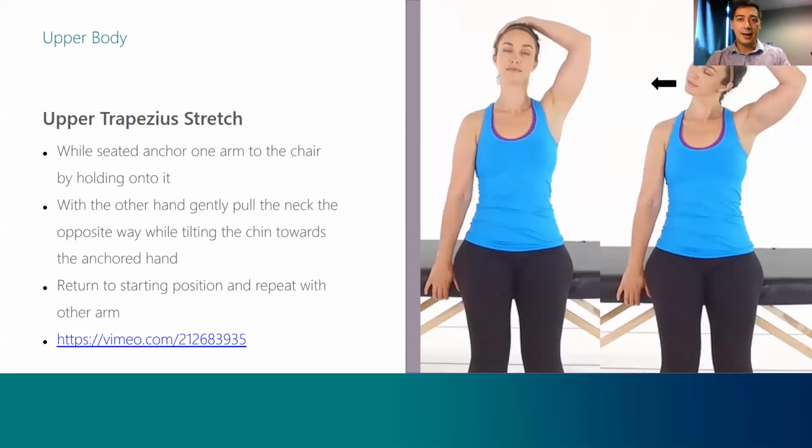And any stretches, I say to hold for about 30 seconds. Relax, repeat 2 or 3 times. And then we can also do them on the other side. We want everything to be nice and equal.